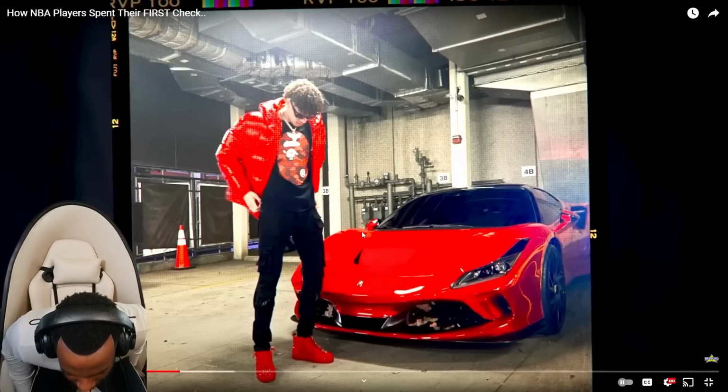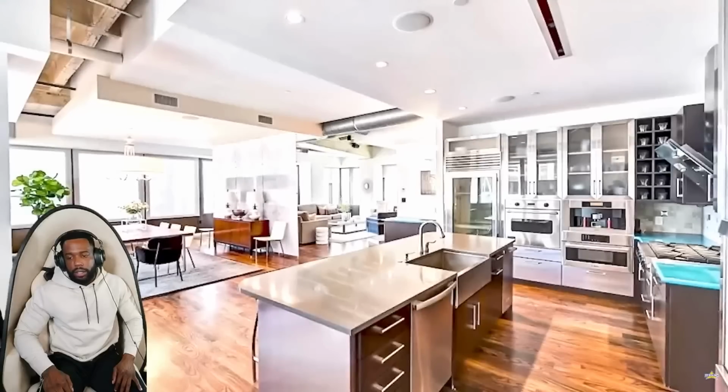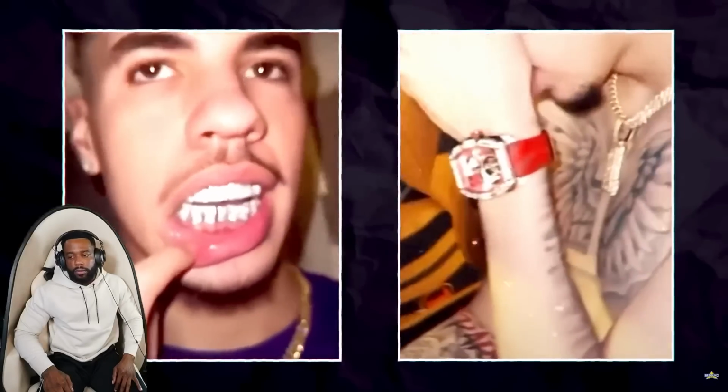Ferrari F8 feels paid, man. $1 million Richard Mille. And oh my God, a $2.6 million condo in the heart of Charlotte. Melo was dropping money on everything.